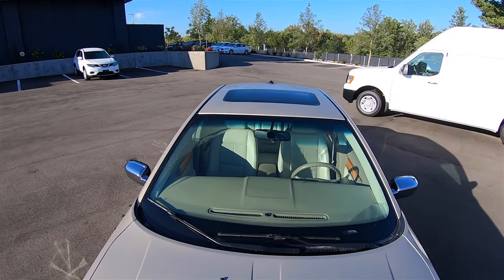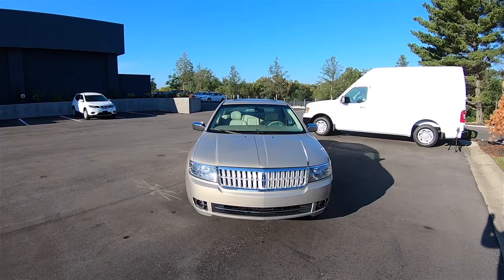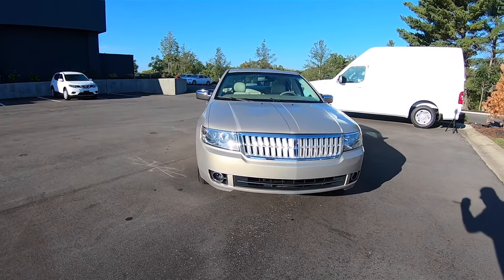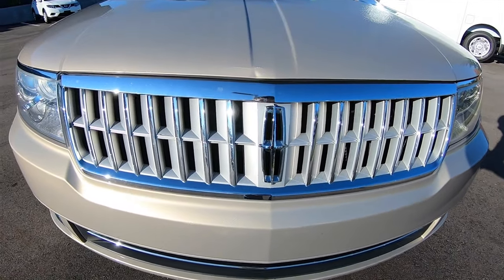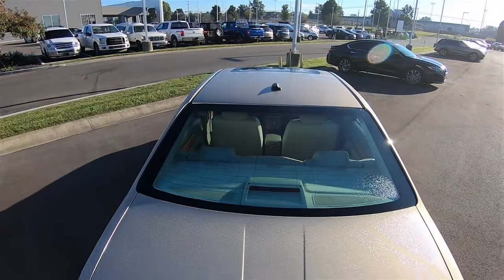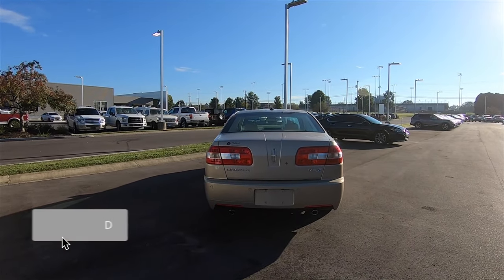The legendary Zephyr name was revived in 2004 in the form of a concept vehicle at the New York Auto Show and showed the market a new entry-level luxury car. And in 2005, for the 2006 model year, Lincoln officially revived the Zephyr name from the 1930s, as well as a 70s and 80s Fox platform car.